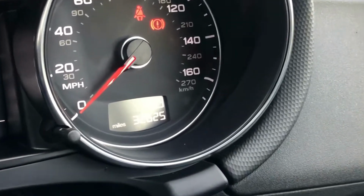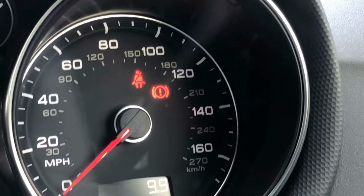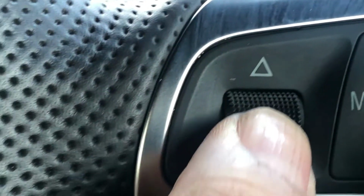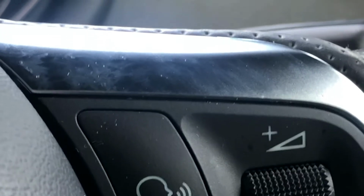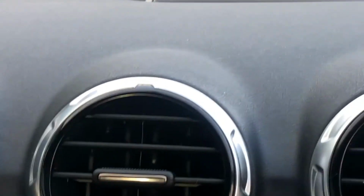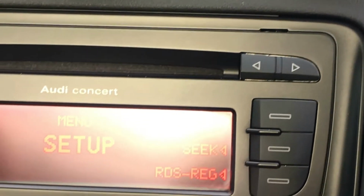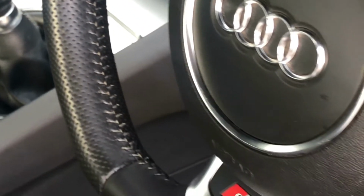Mileage of just 32,625. 2010 car. Incredible, incredible mileage. Leather multifunction sport steering wheel. Stereo controls. This one's also got the Bluetooth upgraded system on it. Vehicle's just been serviced, ready to go. That flat bottom steering wheel is absolutely lovely to handle.